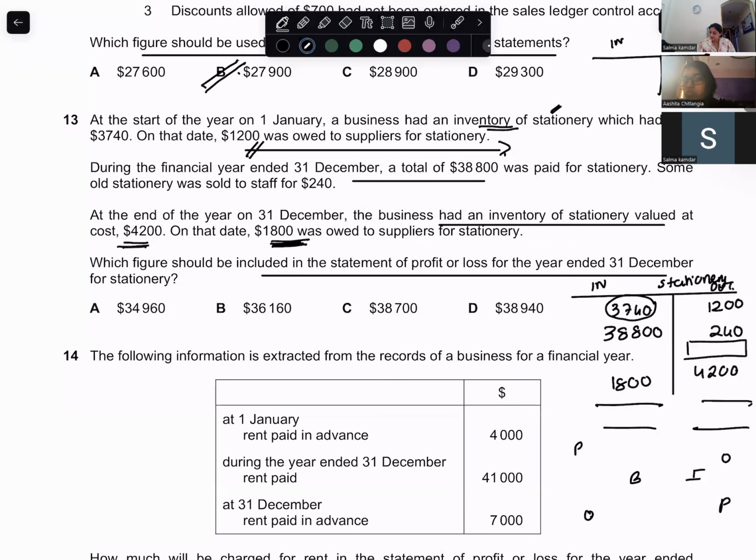So this is 1,800 plus 38,800 plus 3,740, so it is 44,340. 44,340 minus 1,200 minus 240, 38,700, minus 4,200. 38,700. So the answer is option C.